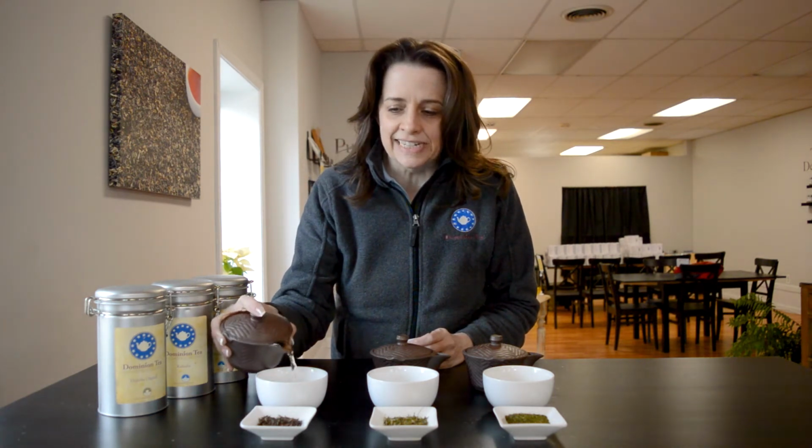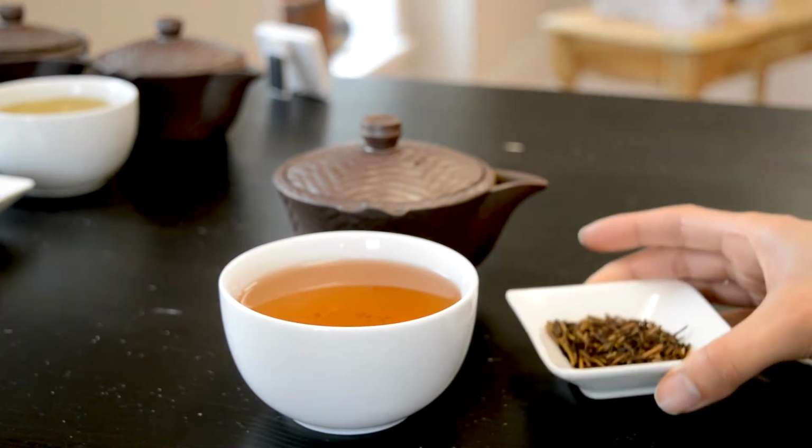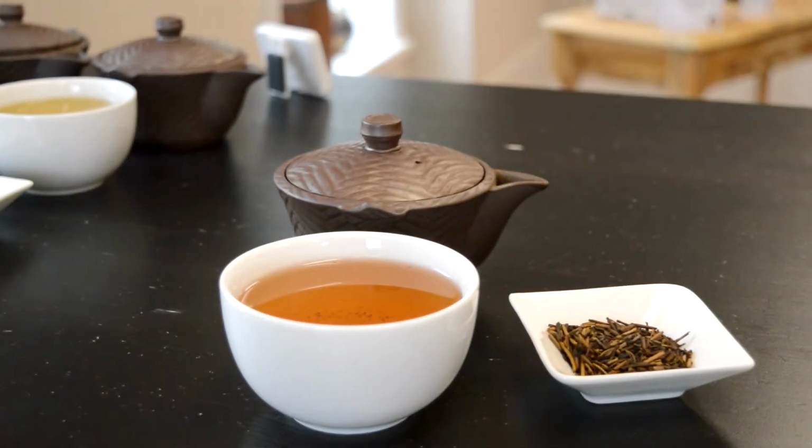So Hojicha is absolutely one of the funnest green teas because it doesn't look green and it doesn't act green, because it's been roasted. So this Hojicha actually is the product of Bancha, which is your Japanese larger leaf. So sencha usually is the first leaf and Bancha is the second. Why do we talk about the number of leaves on the stem?